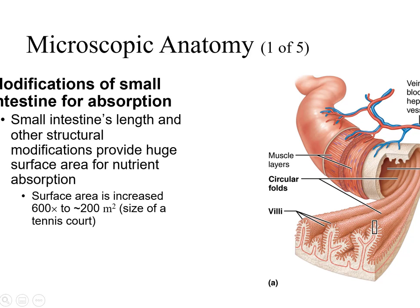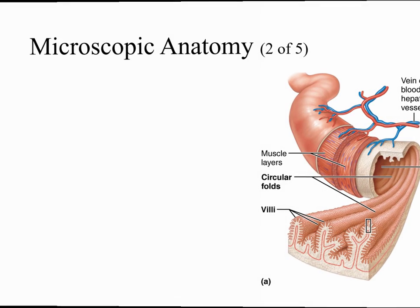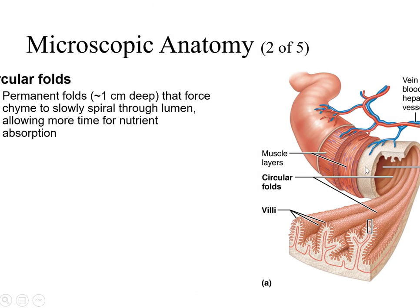The folds in the walls of the intestinal lumen increase its surface area. And these are the circular folds, not only the villi but the circular folds. You also have the villi and the microvilli. The circular folds are very prominent as plicae circulares in your duodenum. These are permanent folds, about 1 centimeter deep, that force the chyme to slowly spiral through the lumen, allowing more time for nutrients to be absorbed.